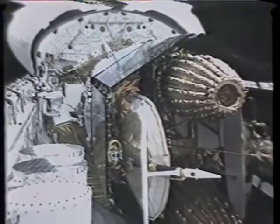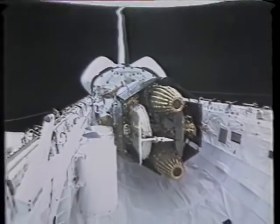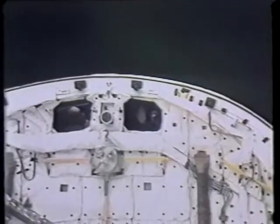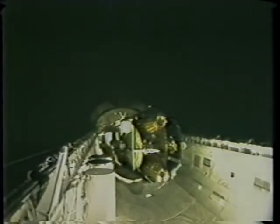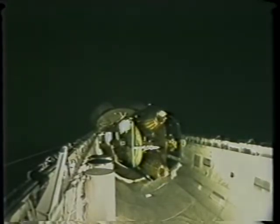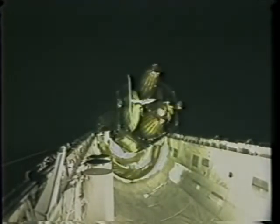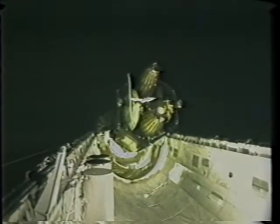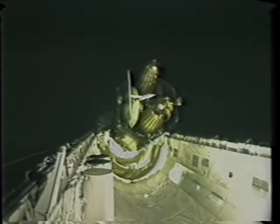This is a view of the tracking and data relay satellite in the bay. This is as we were elevating it from the stowed position to the 29-degree checkout position. It moved. A phrase I used earlier with management today was that thing just moved majestically. It is quietly, silently, as a matter of fact, and almost inexorably goes about its thing.